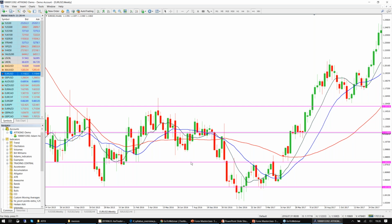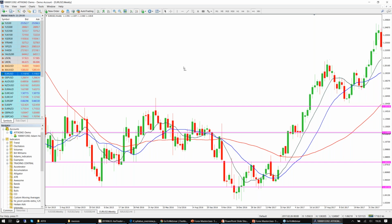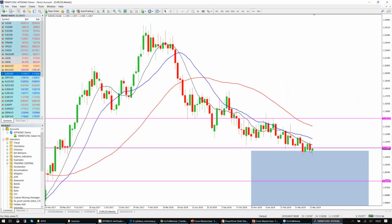Sometimes what I like to do is color code them. In the same way that I have a 50, 20, and 10 for the medium-term and shorter-term price averages, I might change the color for the monthly, weekly, and daily. Those are really the most important price levels that we need to know are there. Now I can see that as price heads down, there's a level here that I need to be aware of. That tells me I need to be cautious of what's going on between these levels.